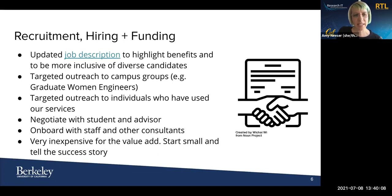I also did a fair amount of targeted outreach to campus groups, especially those that represent underrepresented folks. So one example is the graduate women engineers. There was a Black science group on campus that I've been working with quite a bit, the open computing facility, things like that. So rather than just posting it on a job board, really going out and saying, we want folks of color, we want women, and trying to recruit that way.